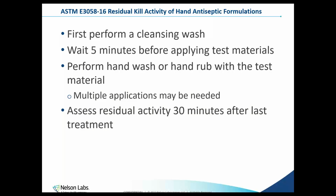For the subjects, they first perform a cleansing wash. They'll wait 5 minutes before applying the test materials. Then they'll perform a hand wash or hand rub with the test material. You can do 1 application, 2 applications, 3 applications, whatever's needed for your product to build up on those finger pads.